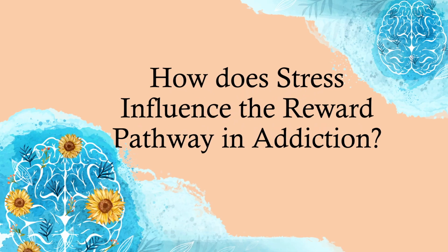Eventually, with addiction, drug-related circuitry replaces higher-order neuronal circuitry, which is related to food, sex, and shelter, and starts to favor decision-making processes towards drug acquisition and ingestion. So, how does stress influence the reward pathway in addiction?